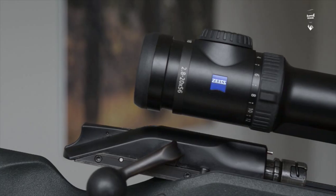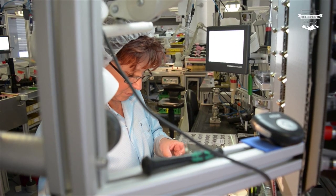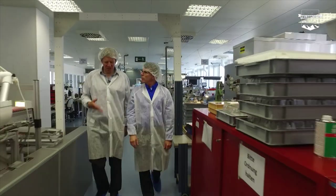Plus, ever wondered how they get that red dot in the centre of your illuminated reticle? Well, we're at the Zeiss factory in Germany to see the finest one in the world being made. Even I can't make a hairnet look cool.